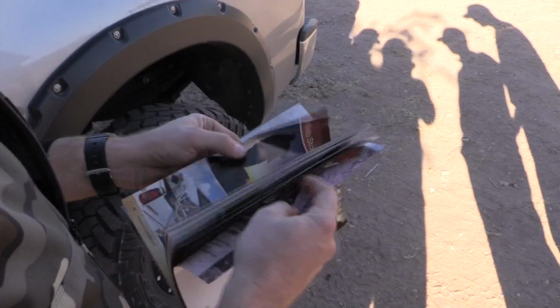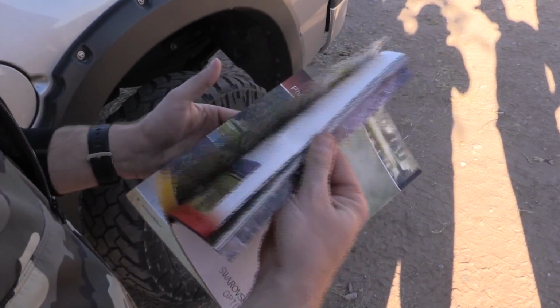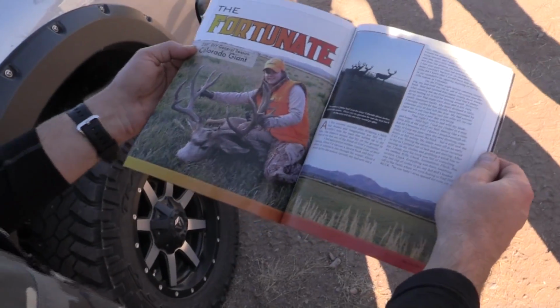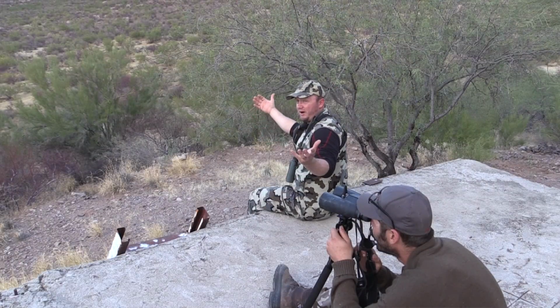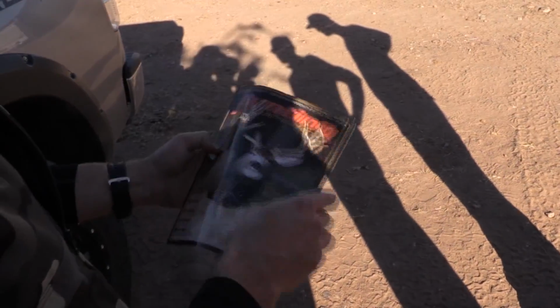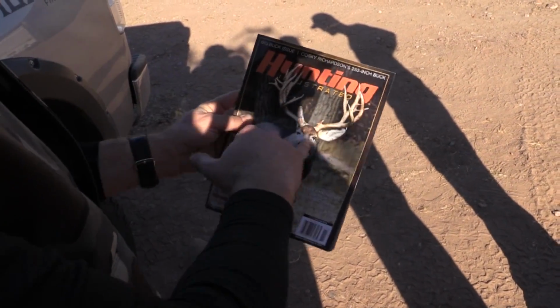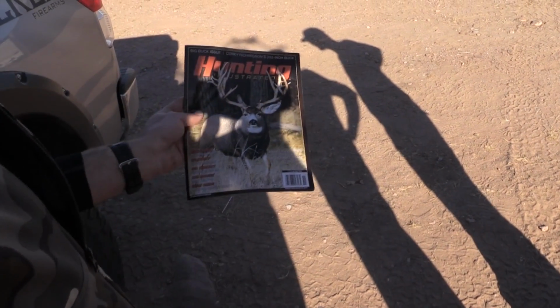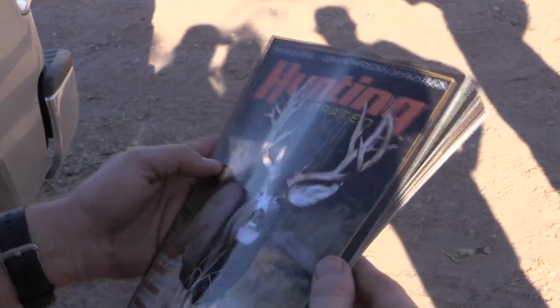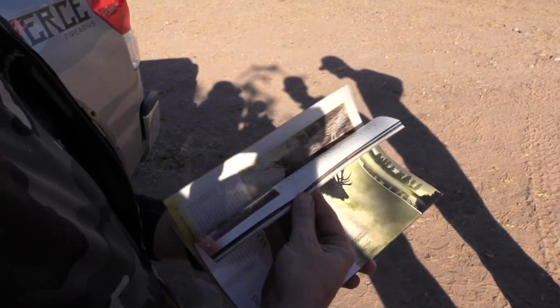So this is what Matt does. That girl killed that giant buck in Colorado, and Matt puts all the magazine together. He takes the horns from that deer and does a recreation, so that made it into a real deer on the front cover. Pretty cool stuff. He's a master at that kind of stuff.